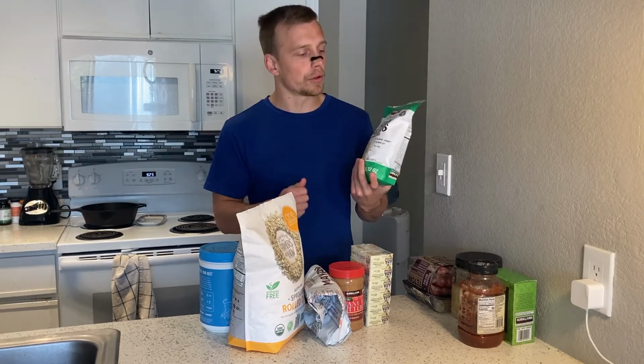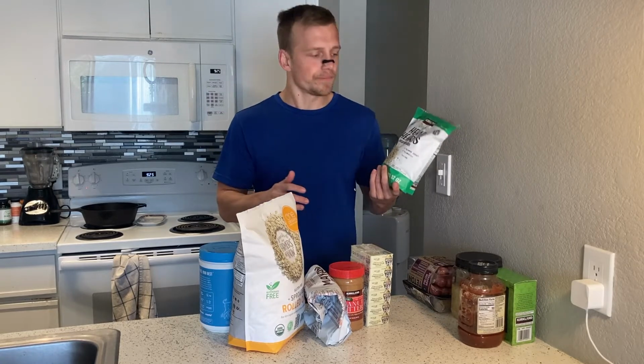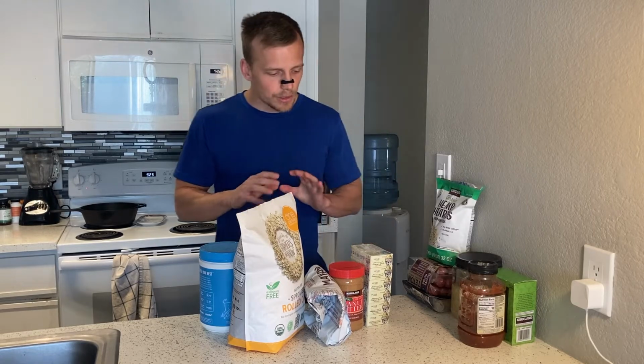Super nutritious. I will throw this in yogurt. I will throw this on my toast. I will throw this on my eggs. I will throw this in protein shakes. Really, any opportunity where you're mixing stuff together, you can throw this in because they don't taste like much and they're an awesome way to get in more nutrients. So that is the refrigerated section.